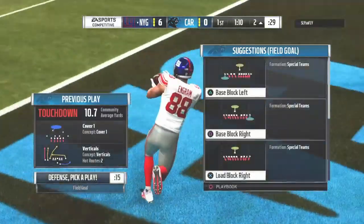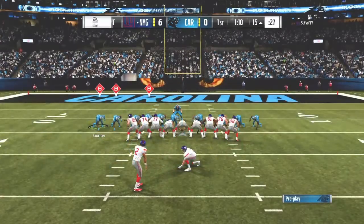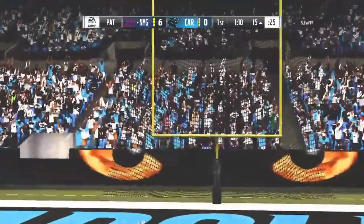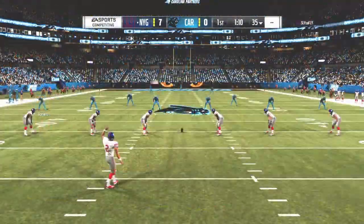And he is a reliable target. They like to get him involved. They got him involved there for the score. And they should. He's a very good player. Remember, they can use him in certain positions, so many different spots, and he usually comes through for them. Rosas good with the extra point, and that makes the score 7-0.